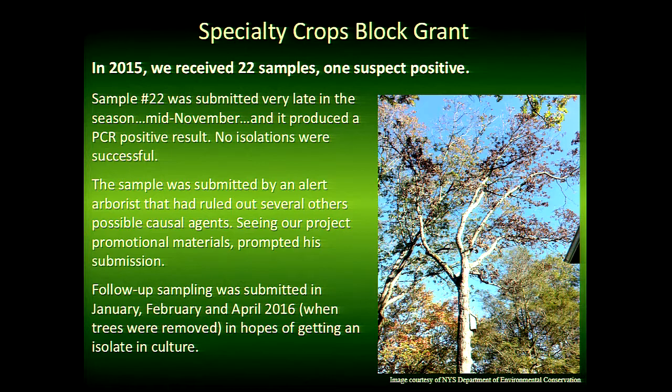So we received 22 samples that first year. The number 22 of our 22 was submitted very late in the season from an arborist on Long Island, working with Marjorie Daughtry. And they had tried to determine what was wrong with these. They're fairly young oak trees, which isn't characteristic for oak wilt. But he had kind of ruled out everything else and couldn't figure out what was going on. So he saw some of our materials and talked with Marjorie and suggested, hey, let's send it up to the clinic, see if it's oak wilt.